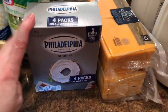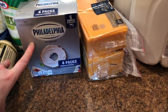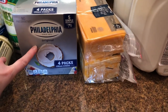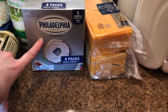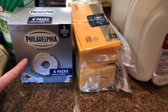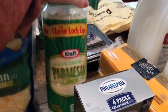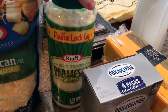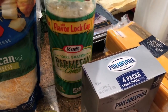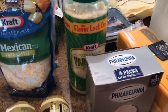Cream cheese. I cook with this a lot. We don't really buy bagels so much, but I cook with cream cheese just a lot because it is very, very keto friendly. It's so full of fat, which is great for my husband, probably bad for me because I'm not really doing the keto thing as much. Parmesan cheese, ginormous. I'm thinking this is gonna last us 2 or 3 months because we really don't use it that often.